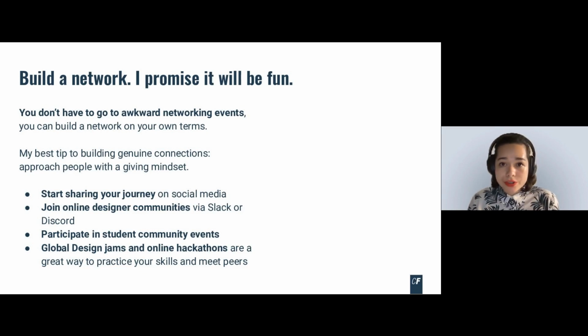So you can already start doing that today. If today is the day that you decide to become a UX designer, you can already start sharing your journey on social media, create an Instagram account or TikTok, or share on LinkedIn, and just share what you learn. Share your challenges, the questions that you have. And before you know it, you will have more and more peers seeing you and sharing their advice with you.